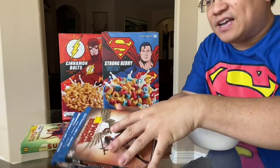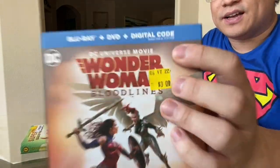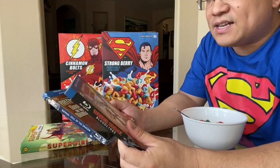I couldn't believe the price. $3 for a bunch of Blu-rays. Okay, some of them, their digital codes are already expired. See, like this one's expired like two years ago.